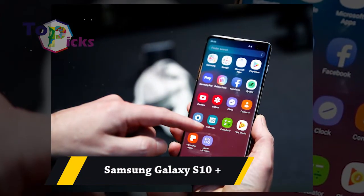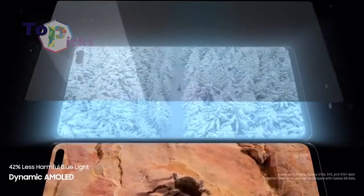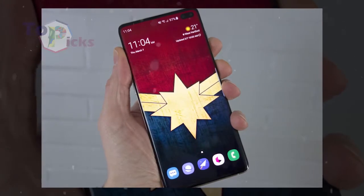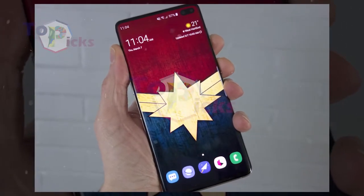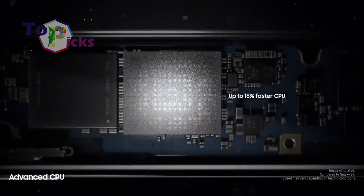Samsung Galaxy S10 Plus. The S10 Plus selfie camera has almost no weaknesses at all. Maybe it's just a matter of color that is less profound. It is just that it can be changed by editing it a little.